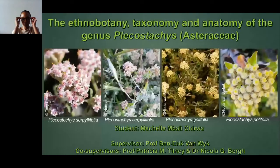We're still waiting for the slide. Yes, it's up and running. The floor is yours. Okay, thank you. Greetings all. My name is Michelle Balichira. I'm from the University of Johannesburg. I'm here to talk about the ethnobotany and taxonomy of the genus Plecostachys. My supervisor is Professor Ben-Erik van Wyk, co-supervisors Professor Patricia M. Tilney and Dr. Nicola G. Bergh.